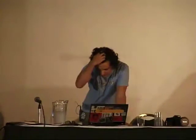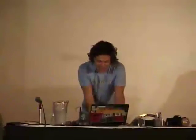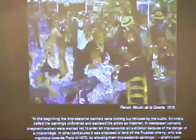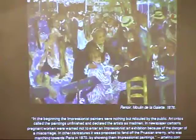This is a painting by Renoir. I can't pronounce that in French because you're going to laugh. But it's of a party scene on the street. Here's a quote from artlinio.com about what people thought of the Impressionists at the time, just to give you an idea that they caused great offense. In the beginning, the Impressionist painters were nothing but ridiculed by the public. Art critics called the paintings unfinished and declared the artists madmen. In newspaper cartoons, pregnant women were warned not to enter an Impressionist art exhibition because of the danger of a miscarriage. In other caricatures, it was proposed to fend off the Prussian army marching towards Paris in 1870 by showing them Impressionist paintings.